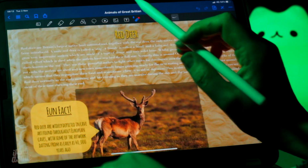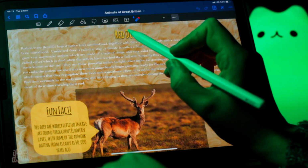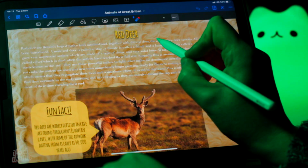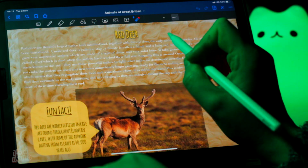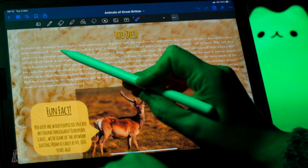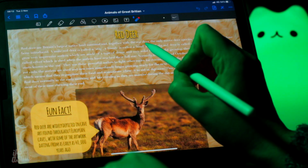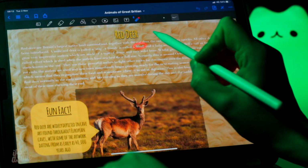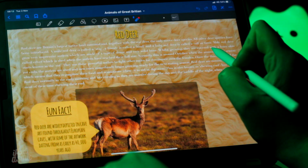So, red deer are Britain's largest native land mammal, and together with the roe deer, are the only native deer species. All the other deer species have been introduced. The male red deer is called a stag, and a female is called a hind, and a baby red deer is called a calf or a fawn.